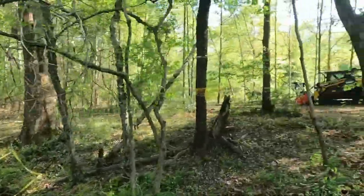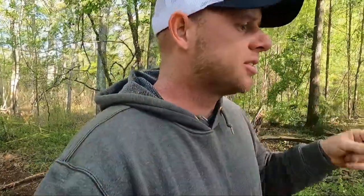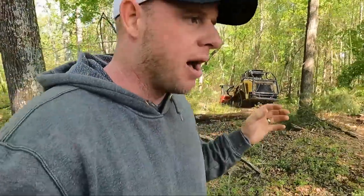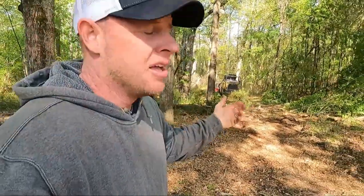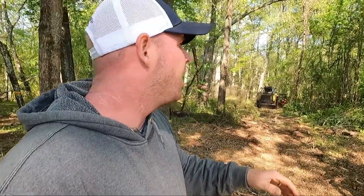So what we usually do where we have both machines on the job like this is Willie will go through and rough out. He's not looking to finish. He's more about just production, getting material down and cut, and not worrying about finishing. He's going for speed, making time. And then I'm coming back through getting the chunks and making sure stuff is cut flush and something he didn't miss.